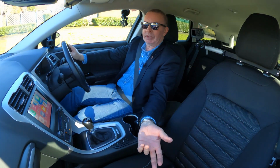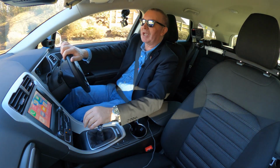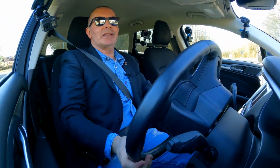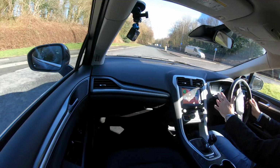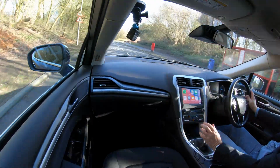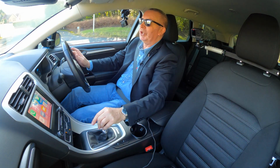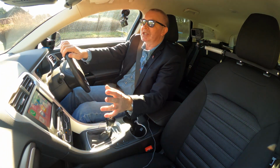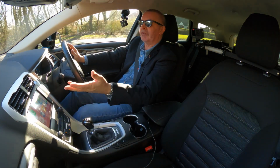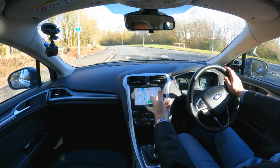Your phone is updated time and time again throughout the year, whereas once you've got a sat nav system and you've bought it, you've got one SD card, and that's it. It's there until you decide to buy another SD card the next year, which is another £100. Car audio now is redundant. They're better off putting better speakers in and just making an interface for your phone. And as you can see from here, you've got the sat nav there.